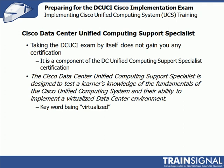The DCUCI exam is just a component of this Data Center Unified Computing Support Specialist certification. Cisco's description is: Cisco Data Center Unified Computing Support Specialist is designed to test a learner's knowledge of the fundamentals of the Cisco UCS and their ability to implement a virtualized data center environment. Keyword being virtualized, and here's why.